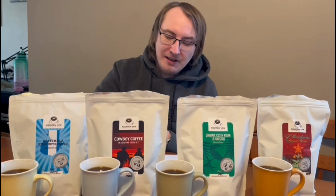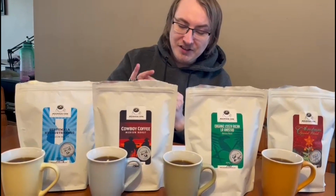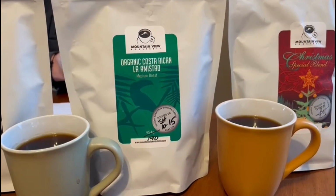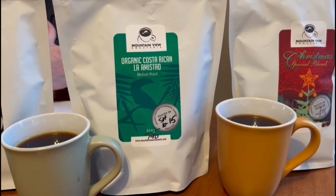So the different blends that they've given us here is they've given us the Costa Rican blend, which is from Costa Rica, of course. And so that one is going to have a different flavor than the other ones here. We'll see what that flavor is when we compare it.